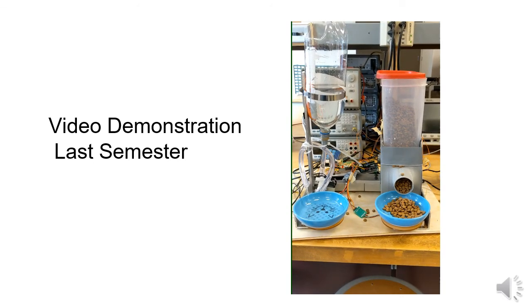The embedded video on the slide is of last semester's prototype, which has since been overhauled to the present design. Since we were not able to 3D print and assemble the new design, we do not have a video that shows it. In this video, notice that both the food and water are dispensed until a specified weight is reached by the load cells.